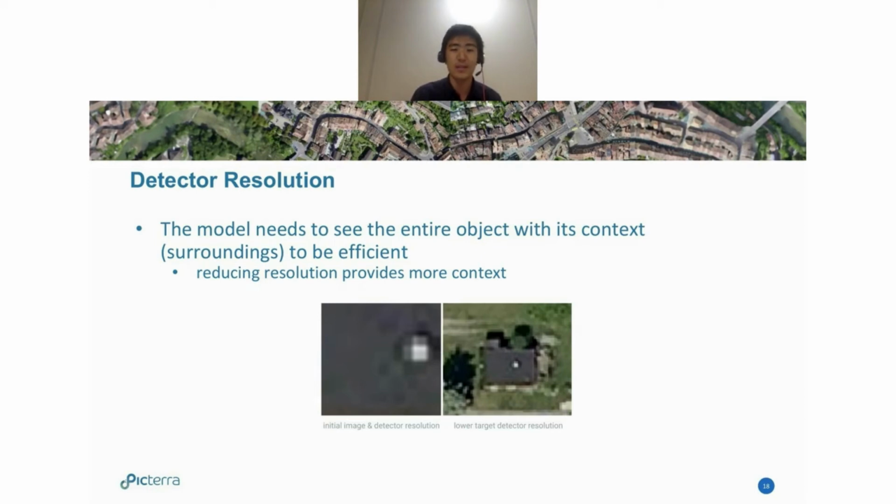You don't have the trees, you don't have the grass, the road, etc. Now, a deep learning model will have exactly the same problem. It needs that context to understand really what a building is.